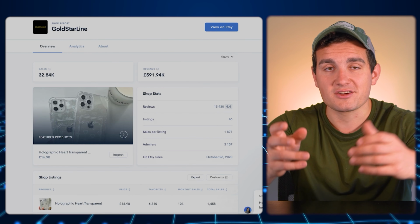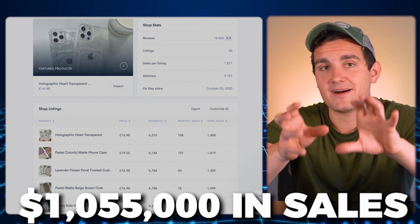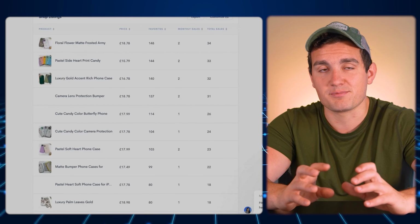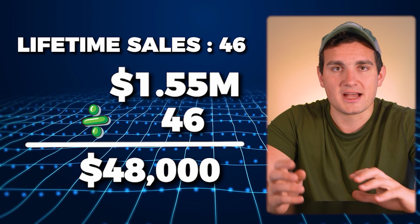So if we start a print on demand brand now, it's still gonna be a great place to be 6, 7, 8 years from now. And just to give you even more proof, here's another iPhone case print on demand brand called Gold Star Line, who has done $1.55 million in monthly sales. And we can see here that they've been in business for about 46 months. So if we divide their lifetime sales by 46, we get $48,000 roughly every single month.